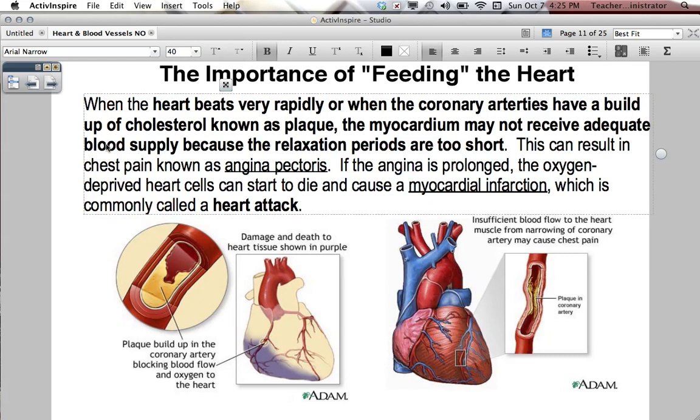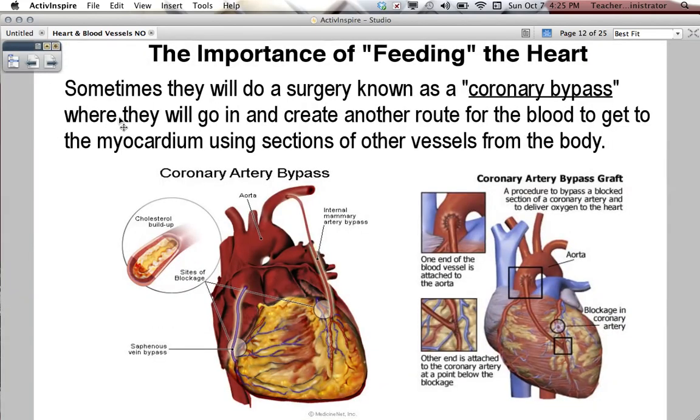Well, then when you're trying to use that heart to beat, that part of the heart isn't able to do it anymore. So one thing they often do is perform what's called a coronary bypass surgery, and they're going to basically bypass wherever the blockage is and use other veins in your body. A real popular one is the saphenous vein that's in your leg. It's the longest vein you have in your body, and they can cut out a section of it and then use it to bypass where the blocked area is.